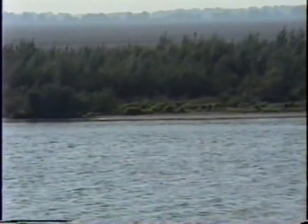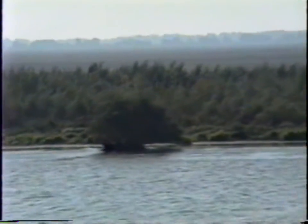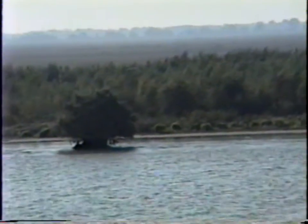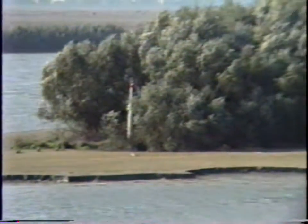Typically in these waters there's 112 different types of fish and approximately 500 different types of birds that come here. Left of this sandy beach area you see some cormorants sitting. This is sort of an island in the middle of the delta here.